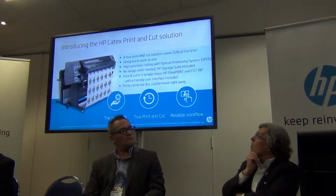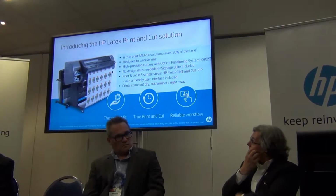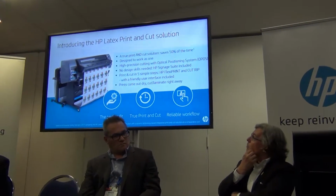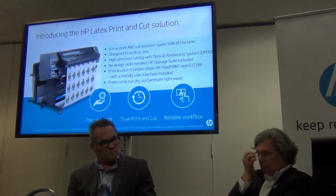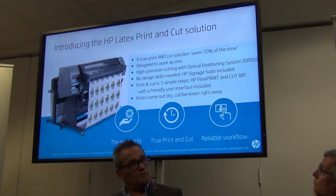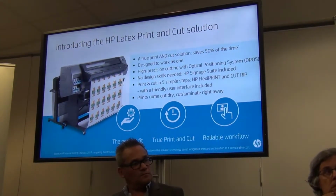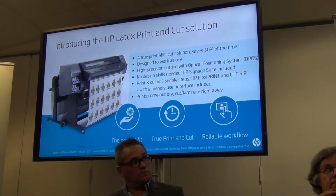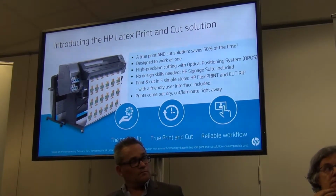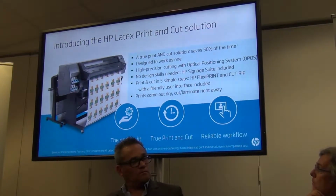As part of today, we're also for the first time in Asia Pacific introducing the new latex print and cut solution. So what this is allowing us to do is, whether it's window graphics or floor graphics, etc., to do it all in one workflow. And the fact that we've got water-based allows drying time and up to 50% improvement in productivity in having all in one system.